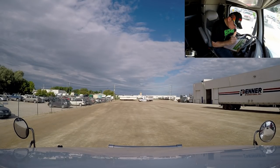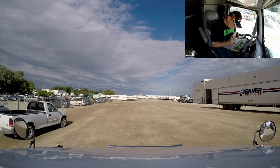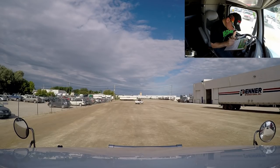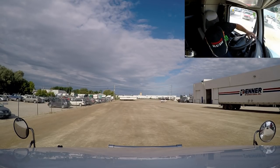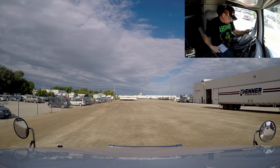So let's just mark this here, that way the DOT knows when we started our logbook. There we go. We got that part done. Now we just got to send dispatch a message that we picked up the trailer.